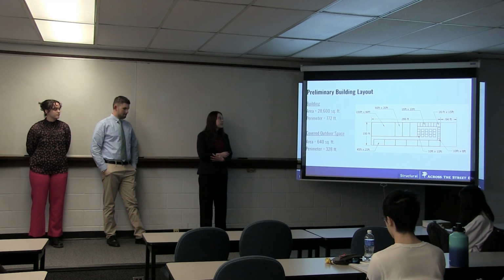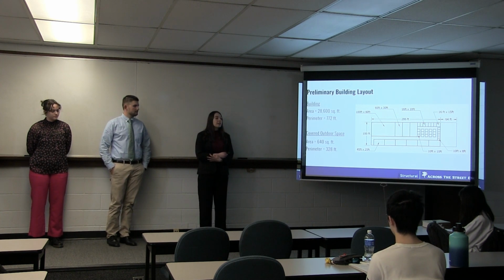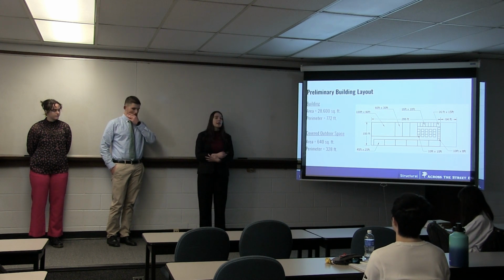So the first step in order to construct the building was to determine a preliminary building layout, and as you can see on the figure, this accommodates all of the different rooms in the scope. So as you can see, there is a large room for the auditorium, there's hallway space, and there are varying office sizes as well as classroom sizes.